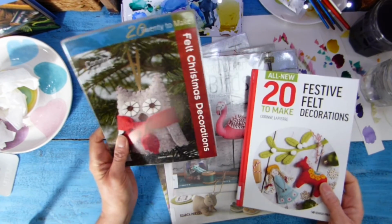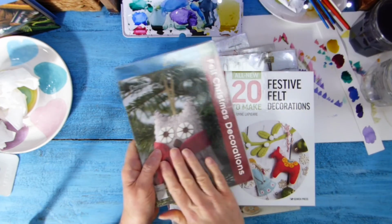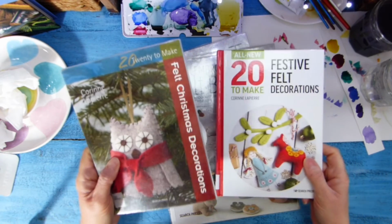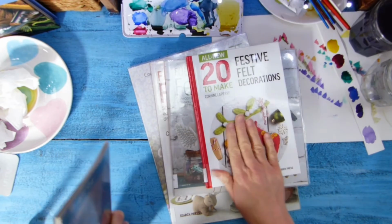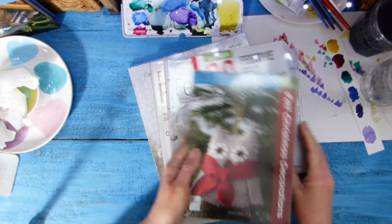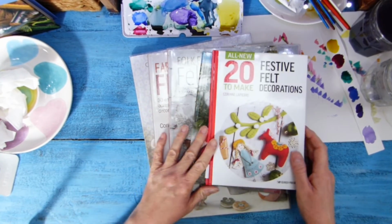The only one that I didn't think was so great, and I think maybe because it's slightly older, I probably wouldn't duplicate these two, because they're both Christmas decorations. I'd keep that one instead. But to be honest, you could have all 5 and you would get use out of them, I think.